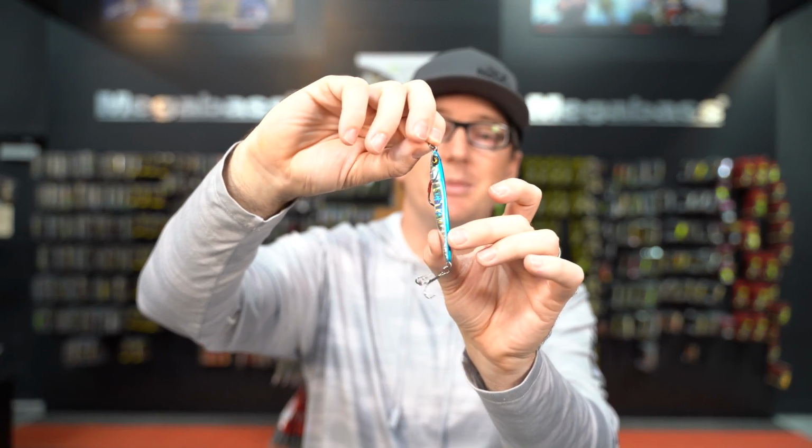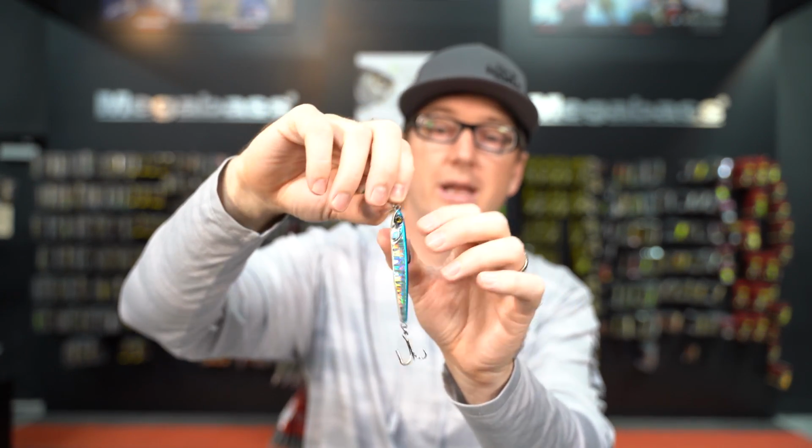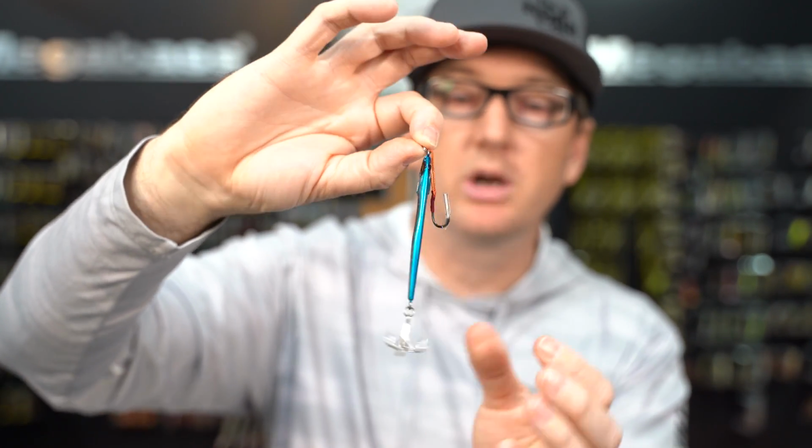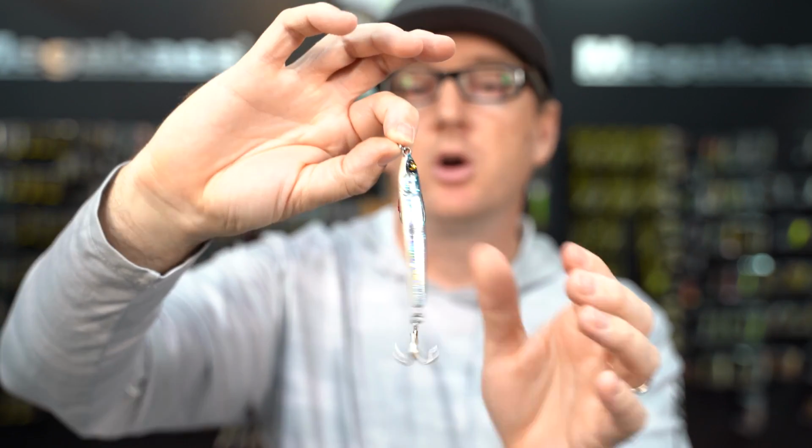So if you guys are saltwater fishing, it's gonna be more of a small bait fish anchovy look. If you guys are in freshwater, it's gonna look like a shad. I mean, all the normal silver colors are in, but it comes already with the stinger hook up front, great treble hook on the bottom. It's ready to go. So if you guys are looking for just a great JDM spoon alternative to your spoon fishing, the Metal-X Waving Rider is awesome.